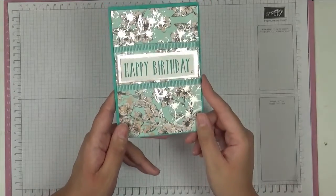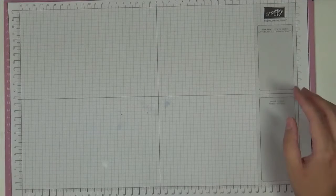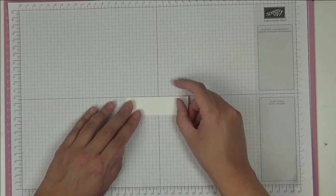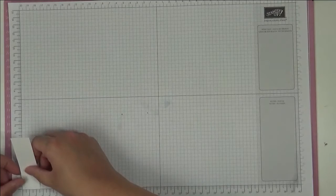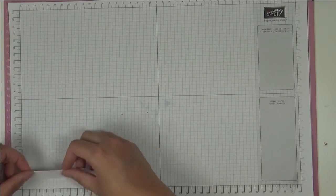So let's get started. We're going to start off with some stamping, and I've got here a tiny piece of Whisper White, and I really hope I'm going to manage to stamp straight in it, but we'll see. And this piece measures, let me see, it's a very small piece, 2.5 centimeters by 9 centimeters.